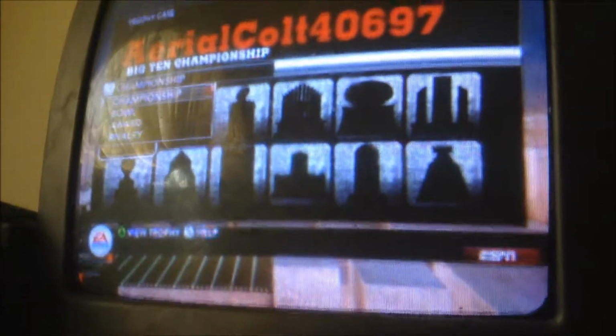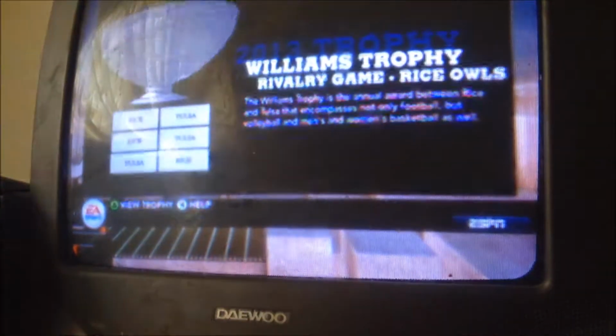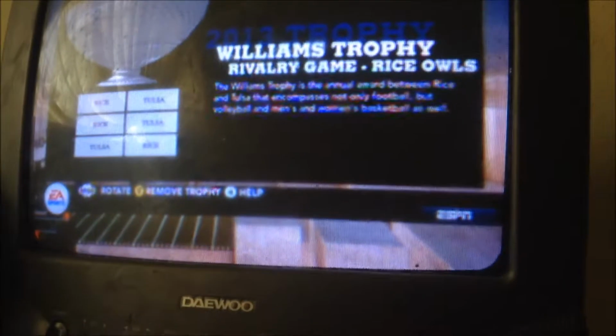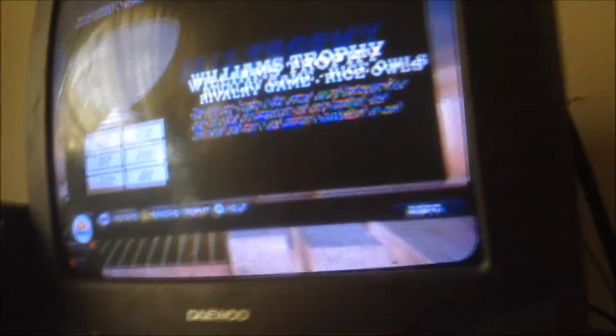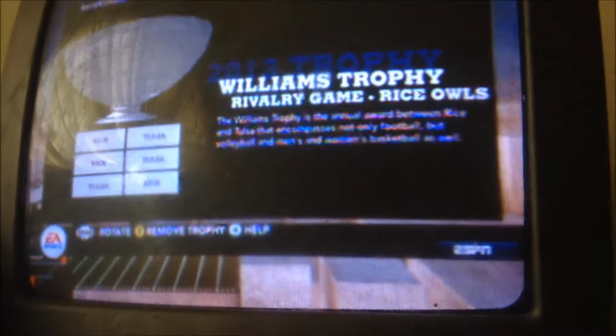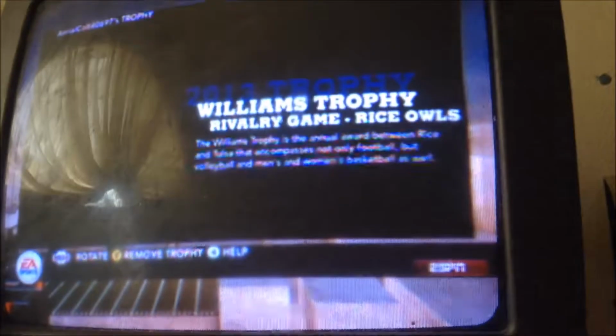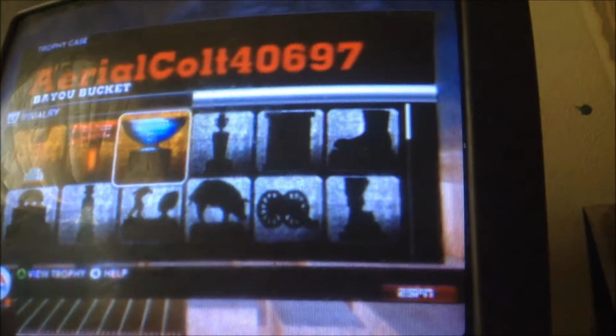But let's get back to the rivalry. And last, but certainly not least, we got the Williams Trophy from the Rice Owls series. This is from the Winston Cost. There we go. Between Rice and Tulsa. And now look where Winston Cost is now. He's with Wyoming. Probably got a lot of work to do over there.